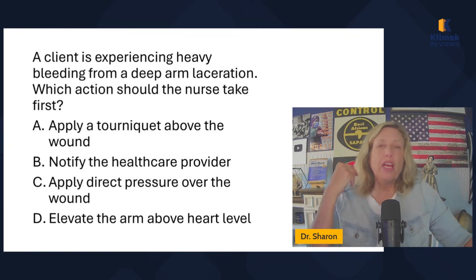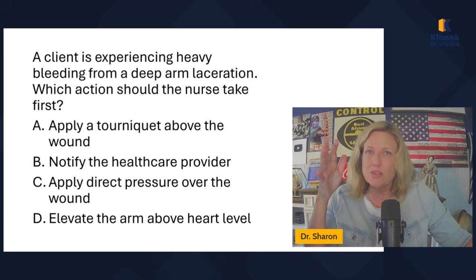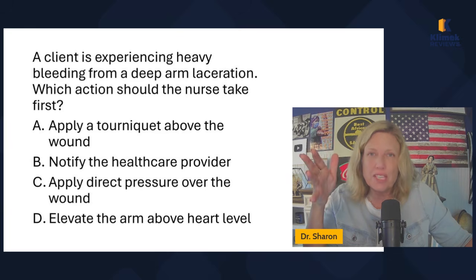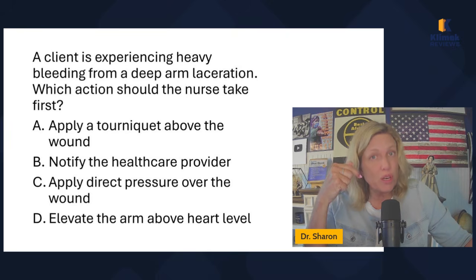I bet you all said that to yourself, but somebody said, oh, wait, no, I should do something else, because you didn't trust your gut, right? Our gut tells us we got to stop. We all know we're supposed to stop the bleeding. Even if you second guessed yourself, I know that's what you thought first. So we have to look for the answer that shows we know how to stop the bleeding.